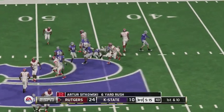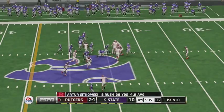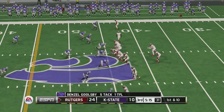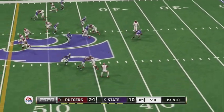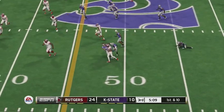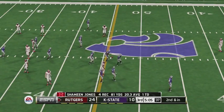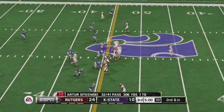Nice run there. Gain of 6 on the play. That makes it first and 10. Fires quickly, and he's got his man. And he's taken down at the 46. Number 20 brings him down at the 46-yard line. That'll make it second and inches.